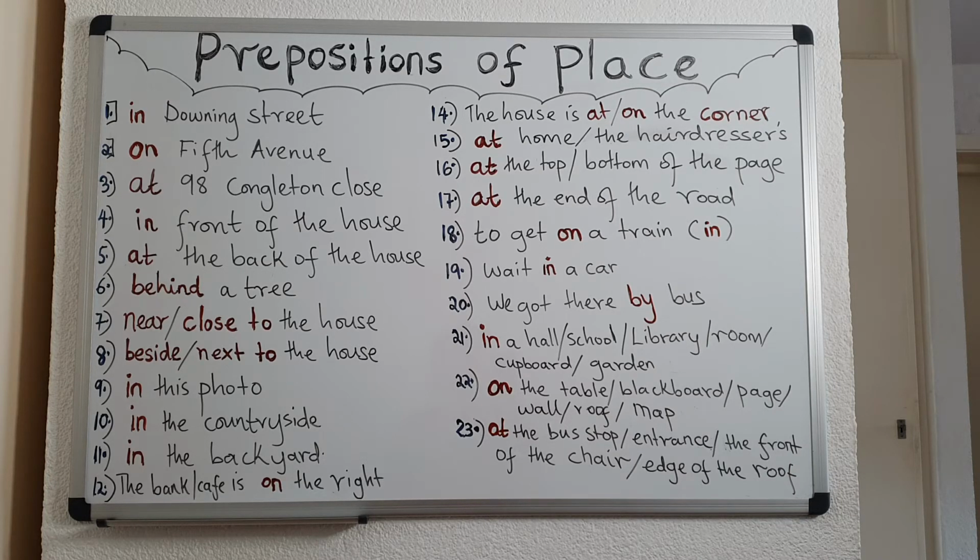Number four, in front of the house. The car is parked in front of the house. The children are playing in front of the house. That is, at the front part of the house.